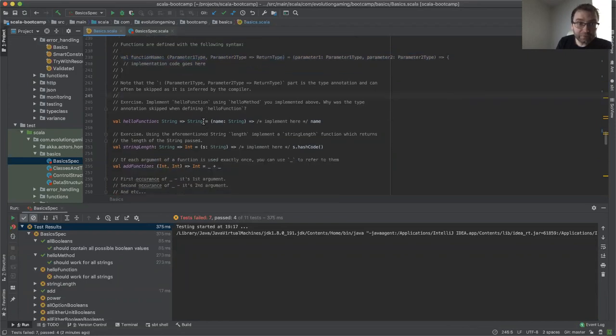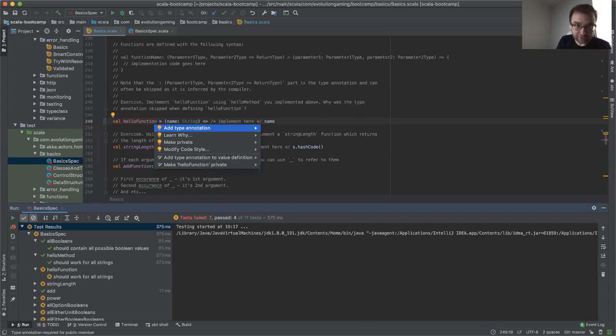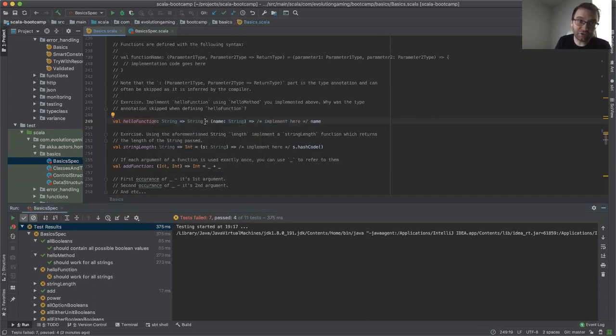So for example, here we can implement the hello function using the hello method. Your task here is to call the hello method in order to make the hello function implemented. And I will demonstrate that IntelliJ can help us infer the type parameter like this. Here I removed it and added a type annotation which returns the function type definition. So this is a function which takes a string and returns a string, same as our hello method did. I'm hoping that you can replace this with some sort of implementation using the hello method. If you can write your solutions here in chat, it would be great.